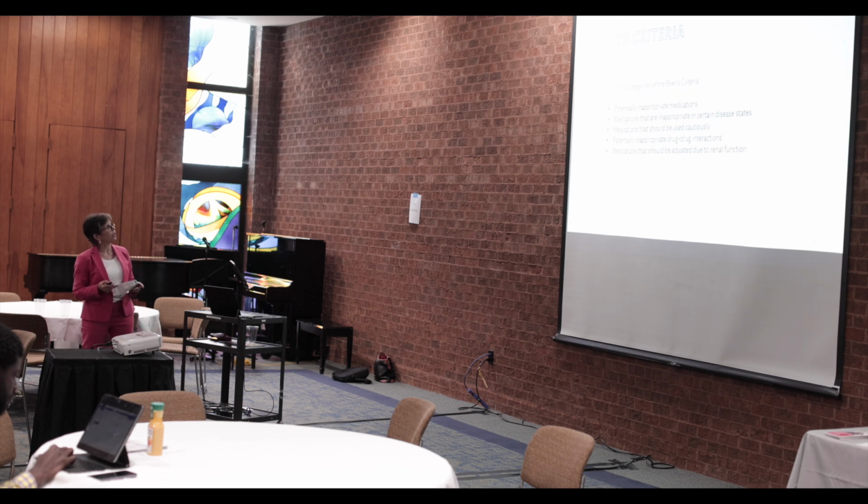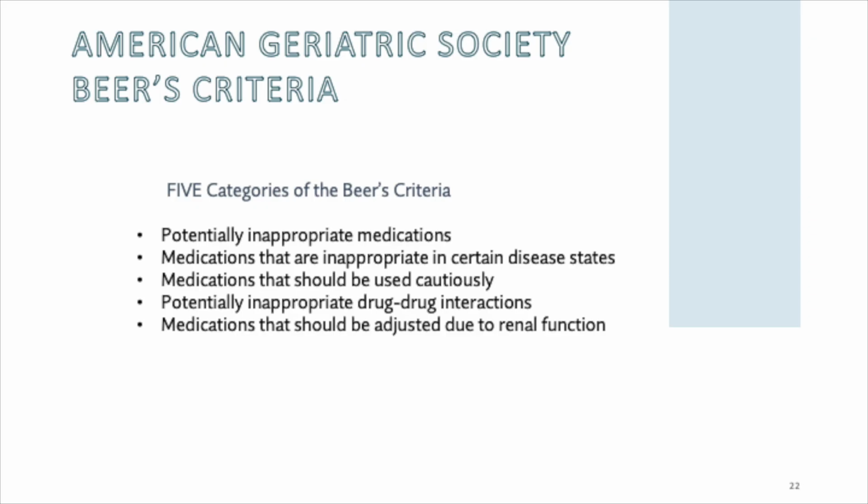So this criteria looks like this. It's a long list of medications that are typically reviewed by clinicians, whether it be a physician or a pharmacist, and they're looking for medications that are inappropriate in certain conditions, medications that need to be monitored closely, and those drugs that cause certain serious side effects or drug-drug interactions.